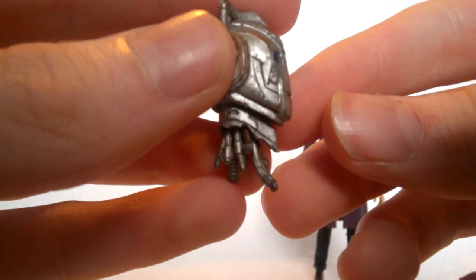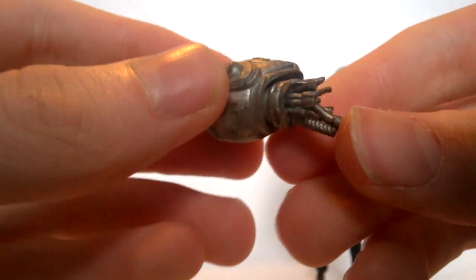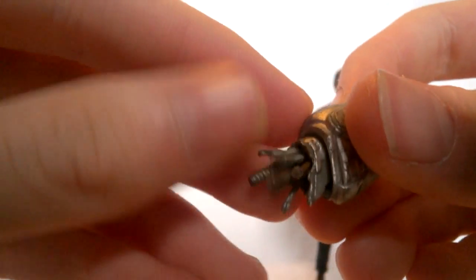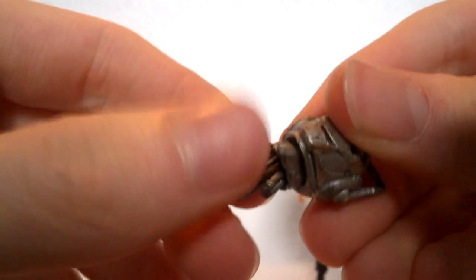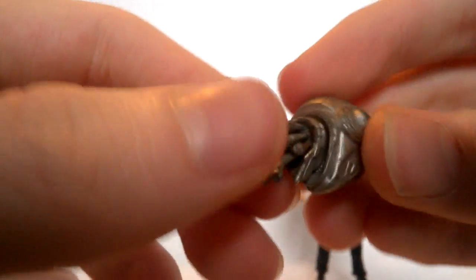Taking a look at the neck itself, we have the neck piece, which has sort of been ripped apart, and then we have the wires. I do like the way the wires are all separate pieces and things, even though they can't exactly be displayed in any way. It's just nice to sort of have them as separate pieces in different lengths. So you do have different bits of detailing on them with browns and silvers and rust.